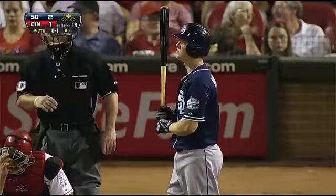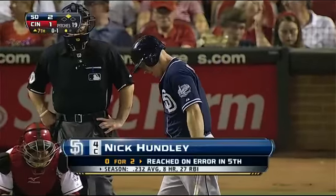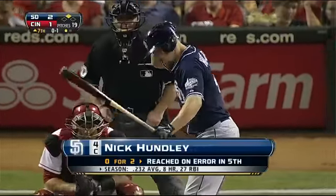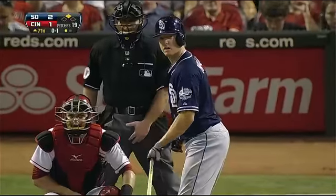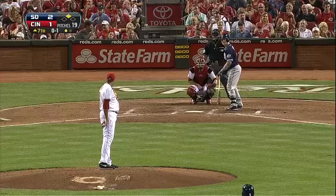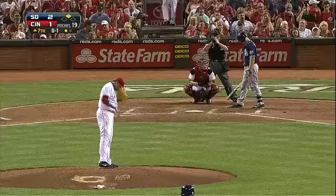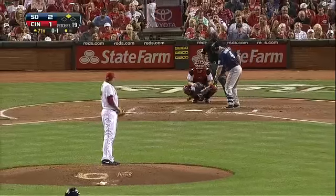Nick Hundley is 0 for 2, reached on an error by Hanahan back in the 5th. Trying to keep him down. Came into the game at .234 in a very good July. He's 0 for his last 17. Padres here in the 7th.